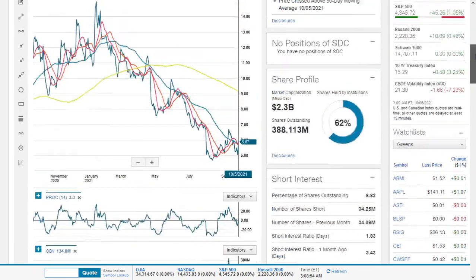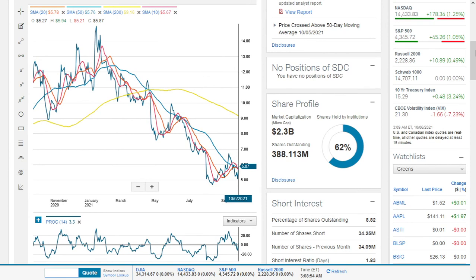SDC doesn't show a lot of strength. So you might just have a look at it and keep it on your radar. We have a price target of 7.41 for SDC, even amidst all of the weakness there. But even at that, there's still some strength there for SDC stock.